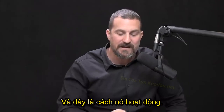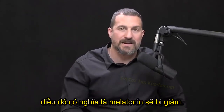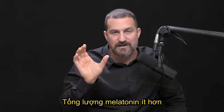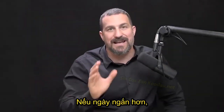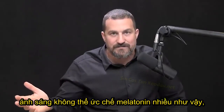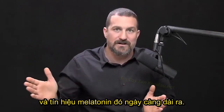And here's how it works. Light inhibits melatonin powerfully. If days are long and getting longer, that means melatonin is reduced. The total amount of melatonin is less because light is more, therefore melatonin is less. If days are getting shorter, light can't inhibit melatonin as much through the summing of photon mechanisms that we talked about before, and that melatonin signal is getting longer.